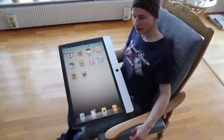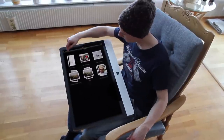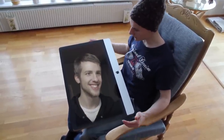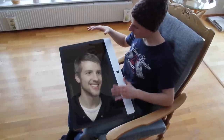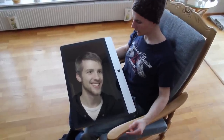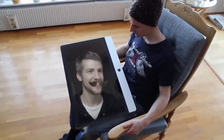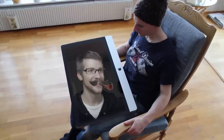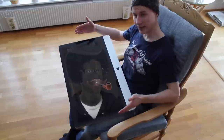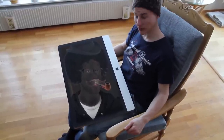Let's look at some of the new features. If you go into Photos, a new really cool feature is that it can automatically edit your pictures and it's voice commanded. So if I have this picture and I say mustache, glasses, pipe, top hat, African American, so you see it automatically changed the photos. So that's pretty cool.